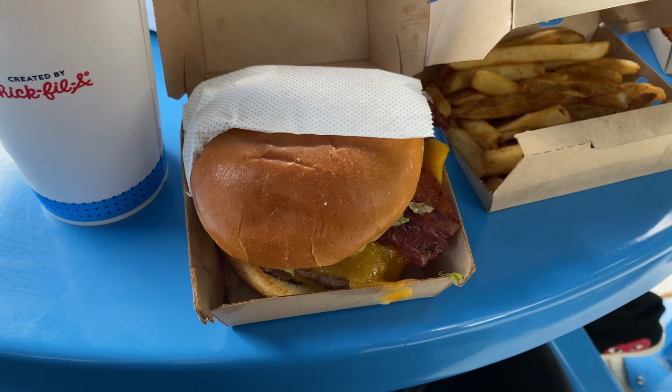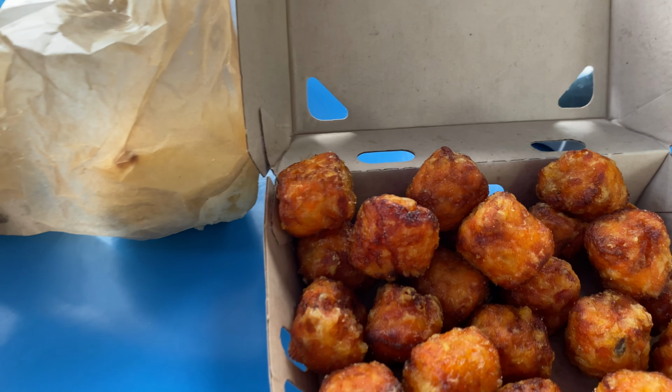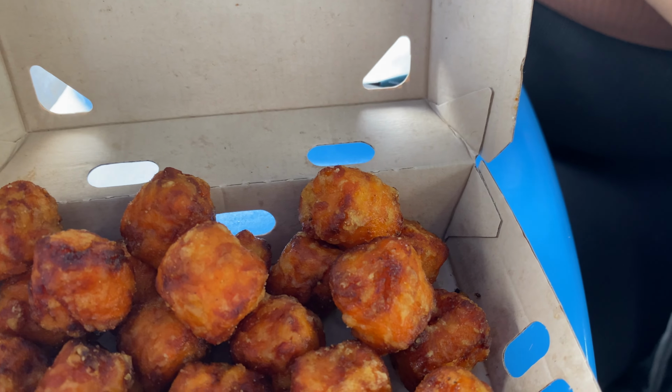Okay, so we probably should put the bag on the floor so there's more space. So we got the drink, the burger, fries, sweet potato. It's supposed to be onion rings. Yeah, I don't know why they gave us those. Biscuits.